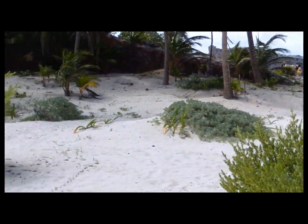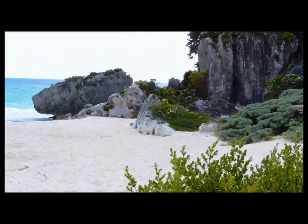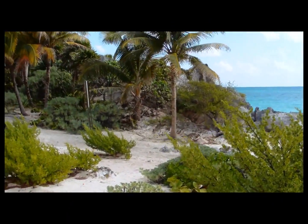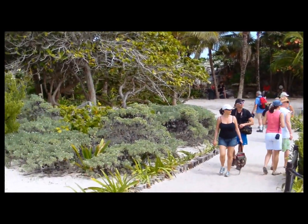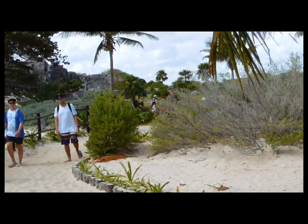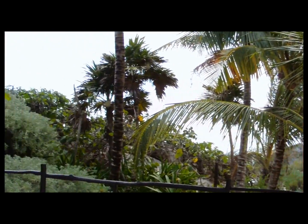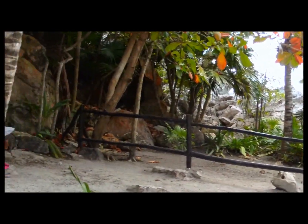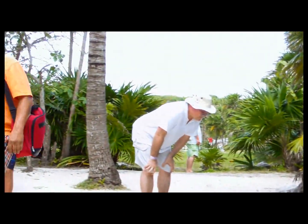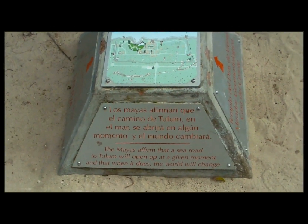And here we are, down closer to sea level. There's the bluff and the really pretty beach here. Powder white sand. Lovely day. Not too hot. Sunny. The Mayans affirmed that a sea road to Tulum will open up at a given moment, and when it does, the world will change.